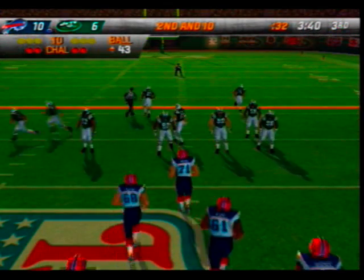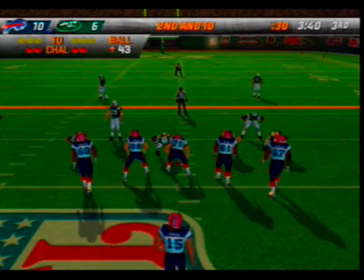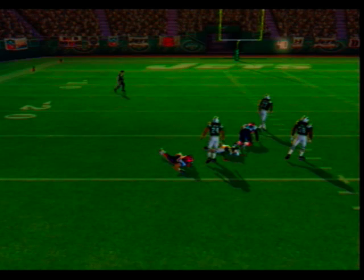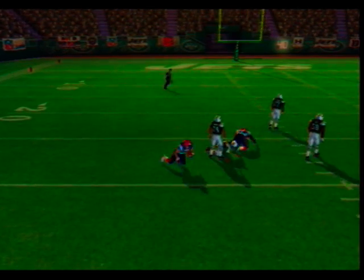Second and 10. Ball on the 43-yard line. The Jets come out in a nickel pack with the throw, and it's complete. Dudley is there on the stop at the 29. A lot of pressure on the quarterback, but he still got away a good pass.